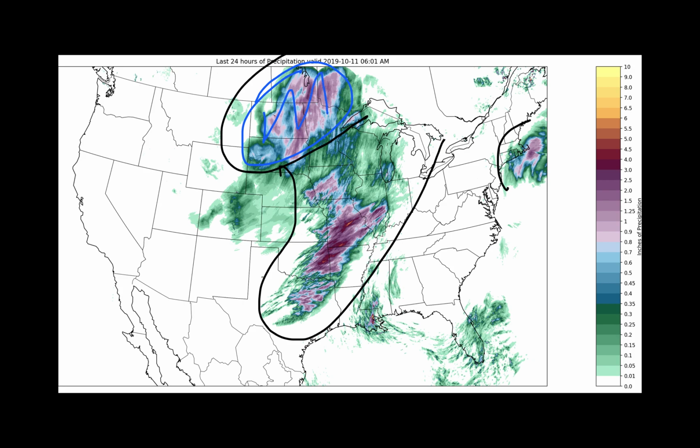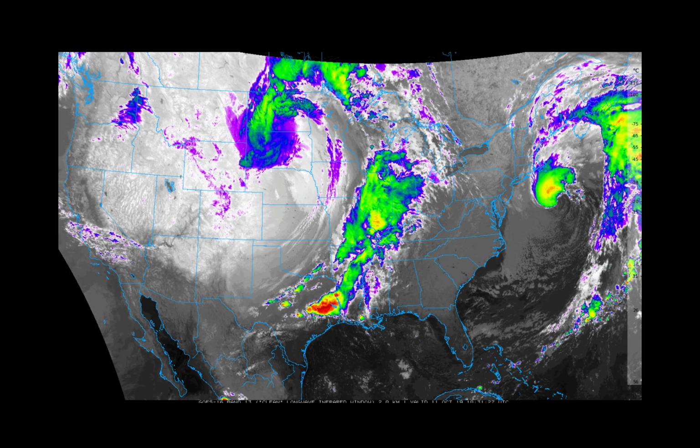Blizzard conditions, really, at times with strong winds, heavy snow, 18 to 24 inches plus across North Dakota into Manitoba, with those strong 30 to 40 mile per hour winds. In the warm sector, good old liquid rain, strong winds, and a few thunderstorms mixed in there before cold air comes in on the backside of that front.